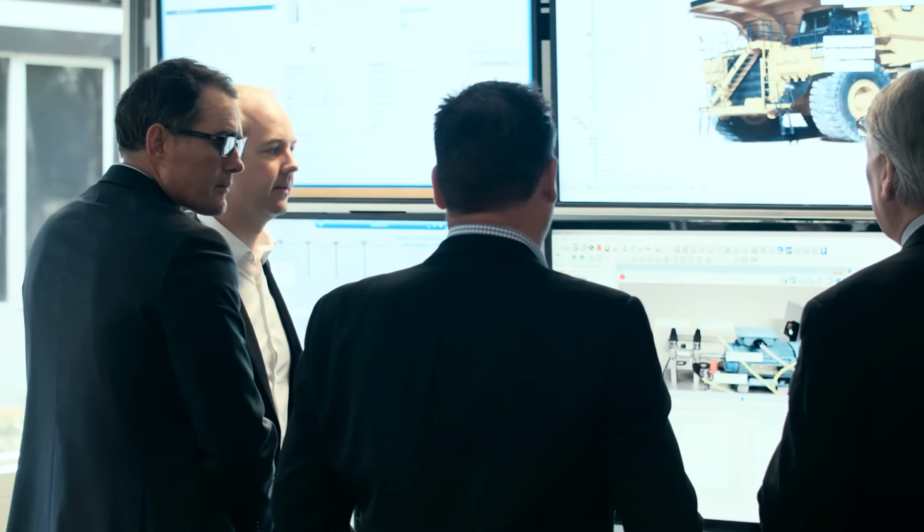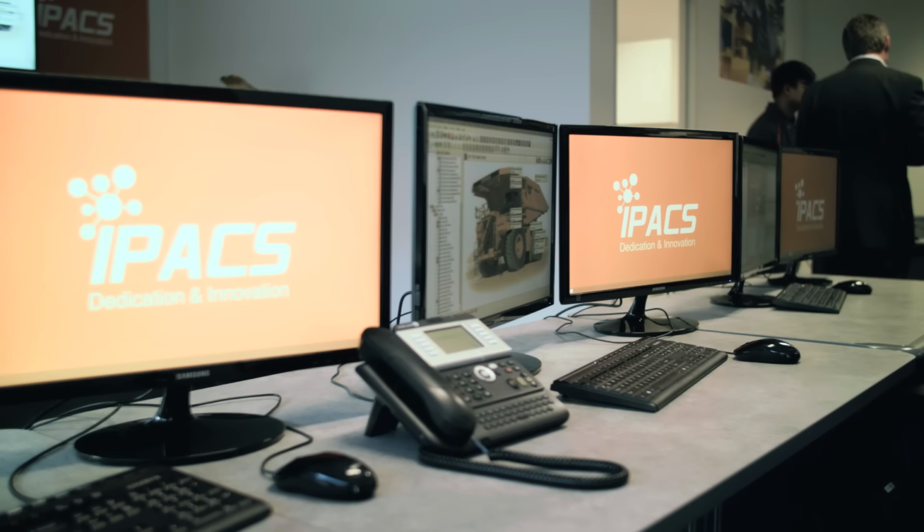The Remote Operations Center technology has really been a technology that the bigger miners have used to reduce their cost. Through this center, we have made sure that the mid-tier miners are able to access this technology to reduce their costs and remain profitable in the current climate.